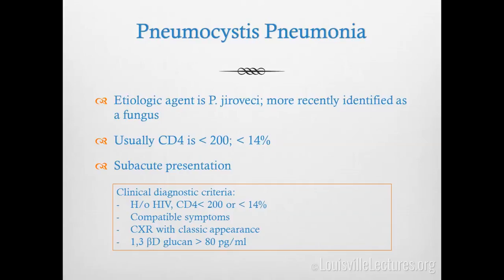And the other thing that they use is the 1,3-beta-D-glucan. This is a component of the fungal cell wall, and if it's above 80, that's a good indication that this might be pneumocystis. It can cross-react with other fungi, but given the presentation and what's going on, this is what you would use. And a lot of times they talk about LDH.